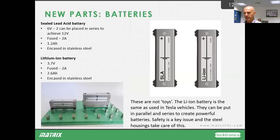Okay, one of the most significant things we've done is we need to teach, we feel, much more about how batteries work and how different types of batteries work. So what we've done is we've come up with 2 new components, a sealed lead acid battery and a lithium ion battery. The lead acid batteries are 6 volts and deliver about 2 amps or something like that. The rating there is 6 volts at 1.2 amp hours. And the lithium battery is 3.7 volts, and that delivers about 2.5 amps.